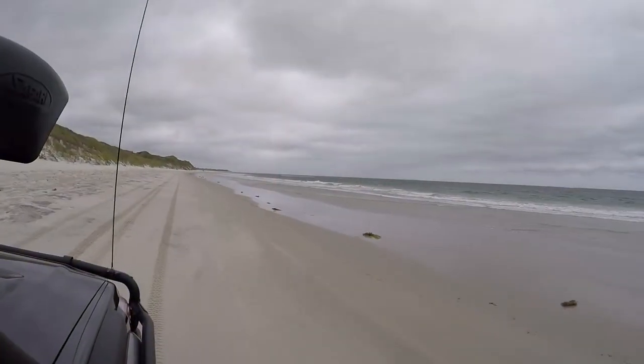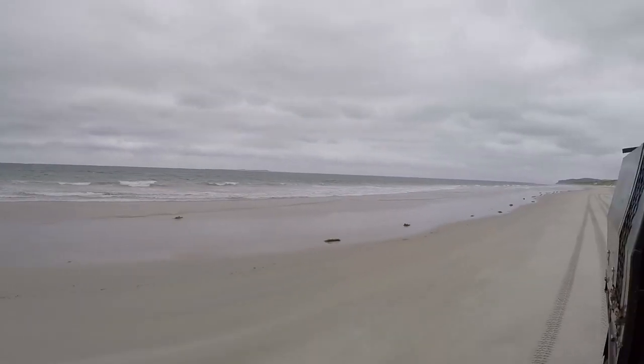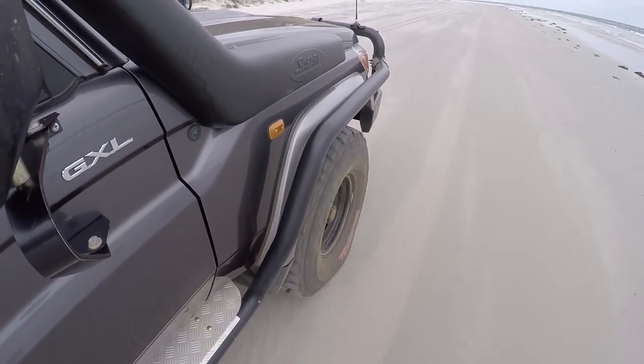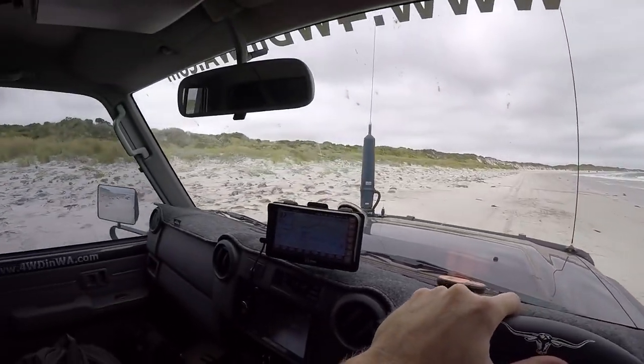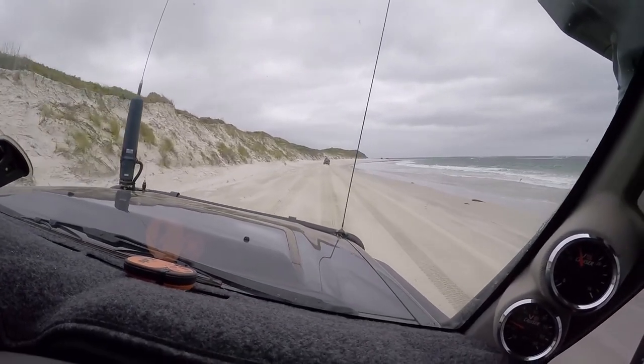Right, so we entered the beach at Windy Harbour, and we've tried to find the track that's running a little bit inland, as this beach is a bit wind blown, but it's getting better the further we get along. There's the guys up ahead. We've just been ducking in, checking side tracks to see if they marry onto that track we're trying to find, which takes us to a place called Gardner River mouth.